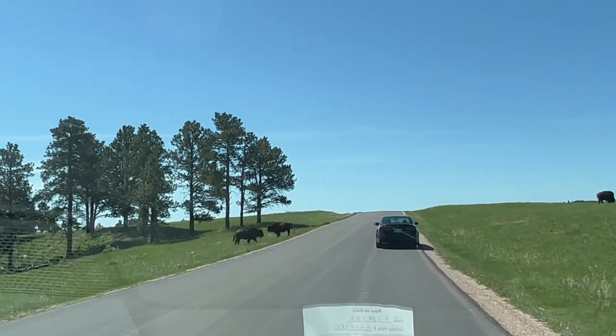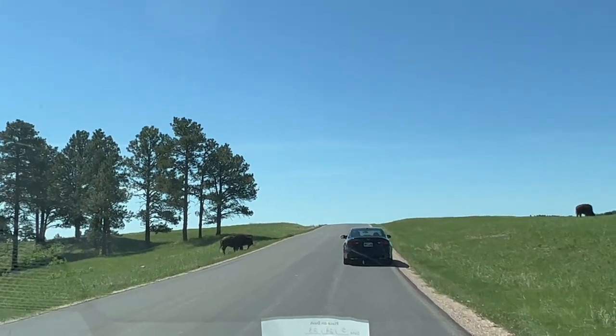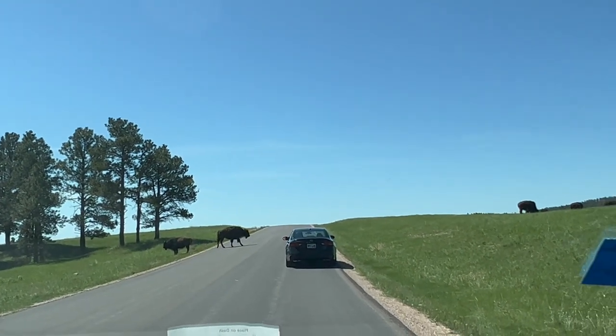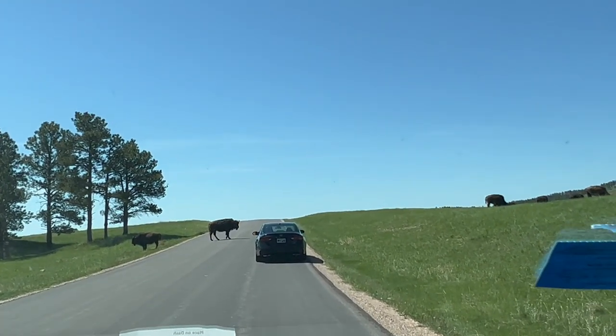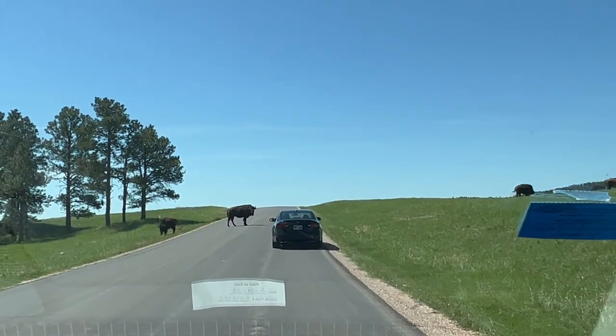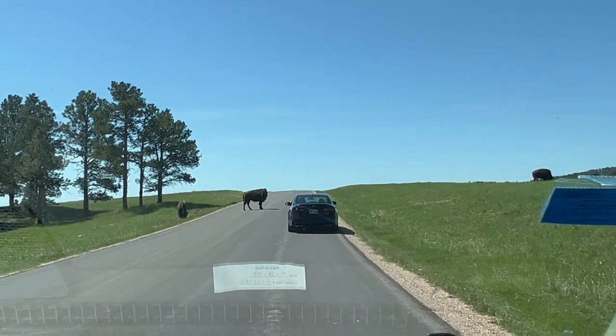Is he gonna cross the road? Is he gonna do it? He's gonna do it. Yes. If someone comes flying over that hill, I gotta hit him. And he's gonna stop. Oh look, he's just looking at us. He's like, what? Can I help you? Oh, this is not good. We could be sitting here a while.